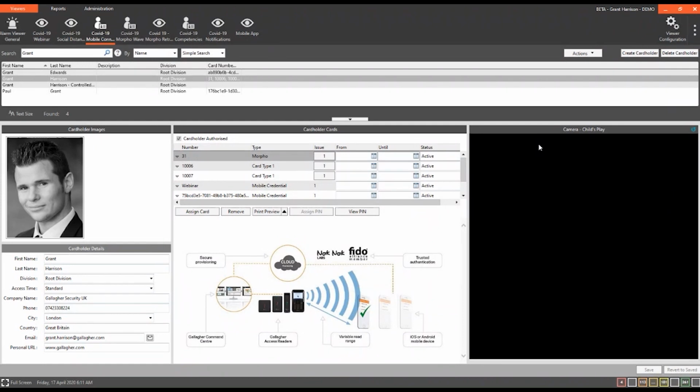So what to take away from this is that Gallaher is a FIDO Alliance member, and this technology was developed in conjunction with Knock Knock Labs. That means that we can securely provision mobile credentials from the Gallaher cloud server hosted by AWS in Sydney and use trusted authentication protocols to verify the identity of an individual receiving those.